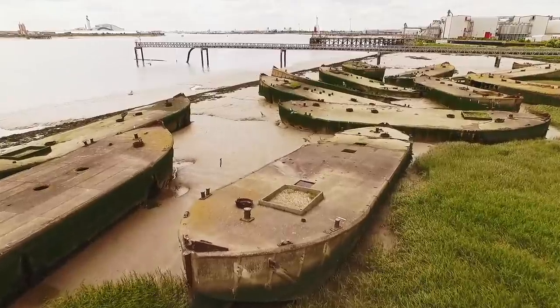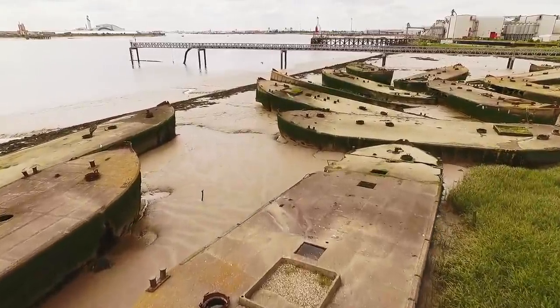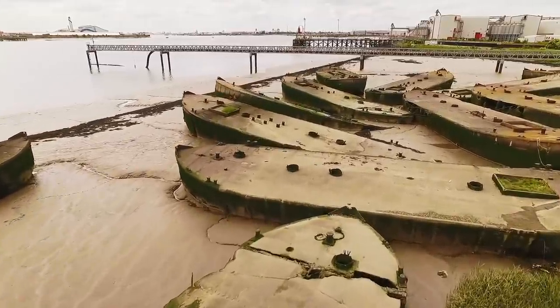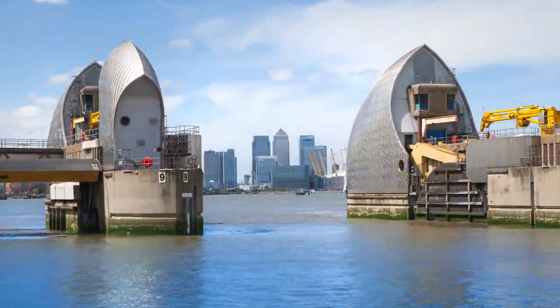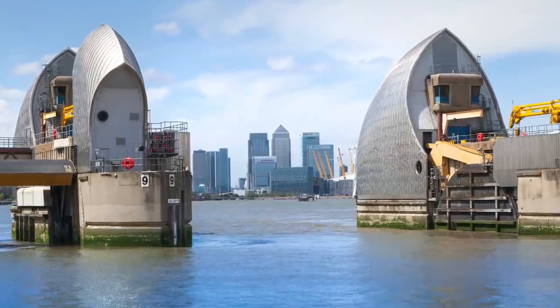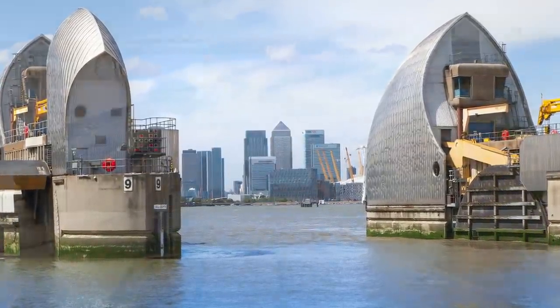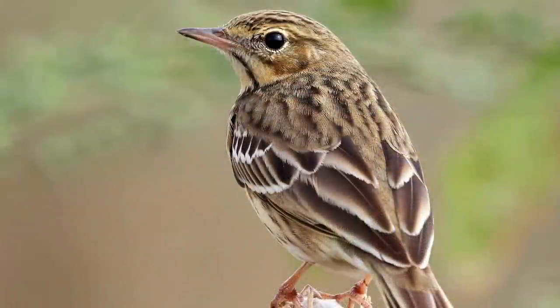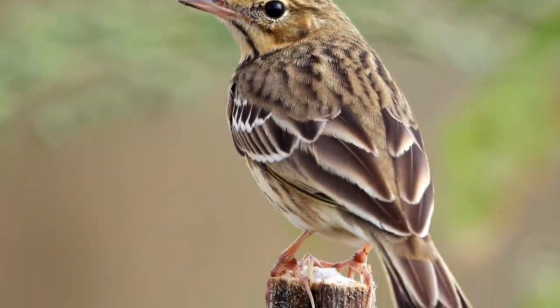In 1953, they were put here in Rainham to help with sea flood defences because a huge storm and tide surge damaged many parts of the estuary. These days we have the Thames barrier to prevent such flooding, which is usually brought on by strong winds and bad weather. These days they are now home to roosting birds such as rock and water pipits, and pigeons of course.